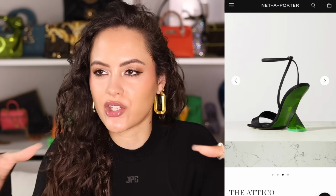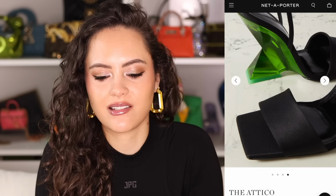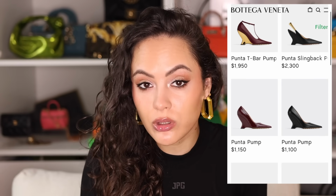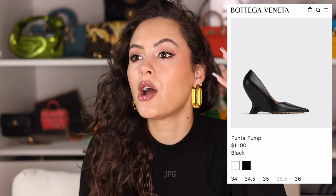I also feel like this really ties in with that trend of novelty that we are seeing really overarch across product categories this year. So, some examples for you. Tega has this very simple looking, unassuming pump with a wedge, but it looks like half of it's been cut out. Very much business at the front, maybe a little bit of a shindig at the back.